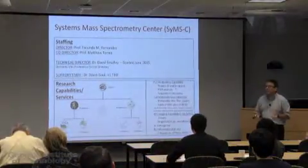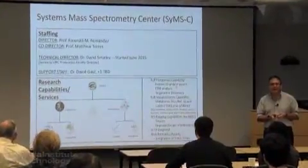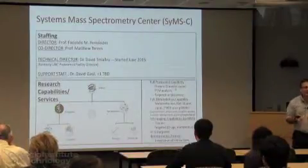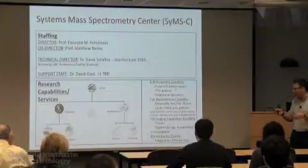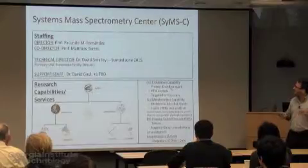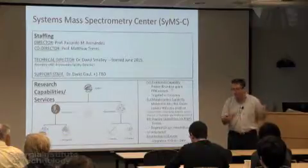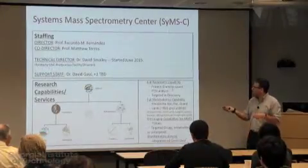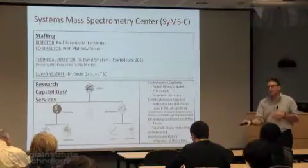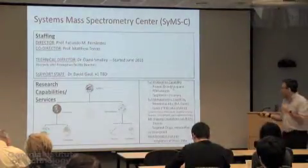So before I start telling you about ovarian cancer, I wanted to give you a quick update and a quick preview. I am lucky to have Matt Torres and Dave Smalley here from our new center at Georgia Tech. Well, it's not officially a center yet. Let's call it a core. We call it the Systems Mass Spectrometry Center, or core. It's a new set of facilities that we are setting up in the new EBB building. They're going to have capabilities in proteomics and in metabolomics to do work on both targeted and untargeted experiments. I'm going to tell you about these targeted and untargeted experiments in our own research.